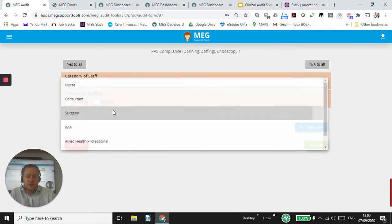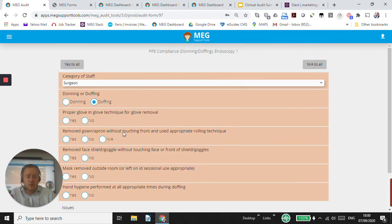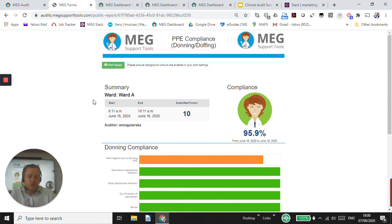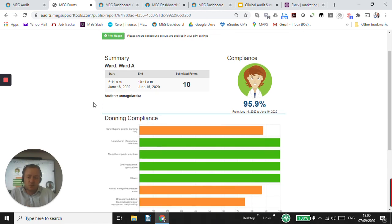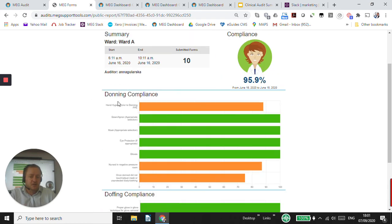So say if you're looking at a surgeon, is it donning or doffing? If you choose donning, there's a set of questions. If you choose doffing, a different set of questions. So it allows you to collect this data on a mobile device very quickly. As soon as you've collected the data and submit it, it automatically generates a report that's emailed to your own email address. So it tells you when the audit was done, who did it, and what the compliance was with the different standards on that audit.